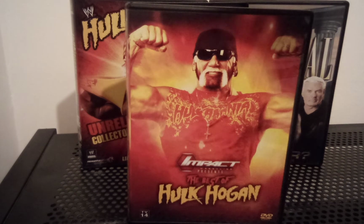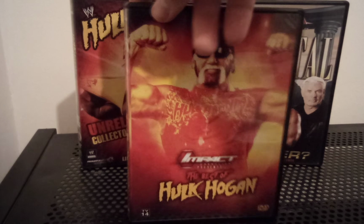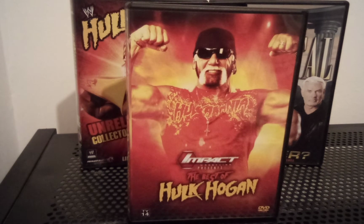So yeah, if you are trying to get a copy of this, good luck to you guys, and I don't mean that in a rude way. It really is that hard to find. It goes for stupid amounts of money when it is available on eBay if someone wanted to sell it. Any collectors out there that want to sell it, yeah, it goes for such a stupid high price.